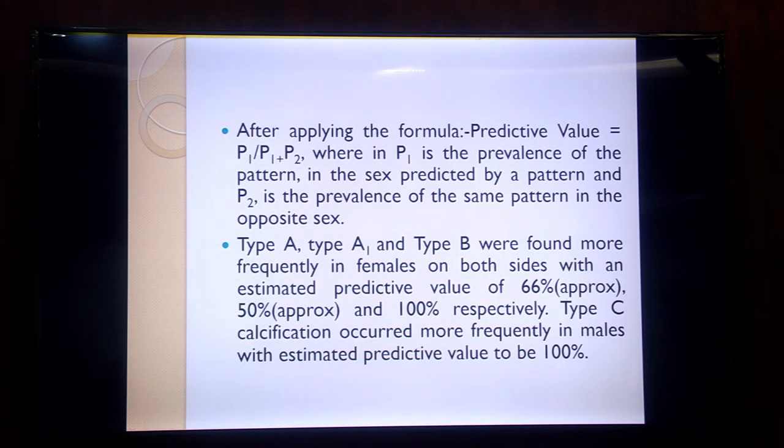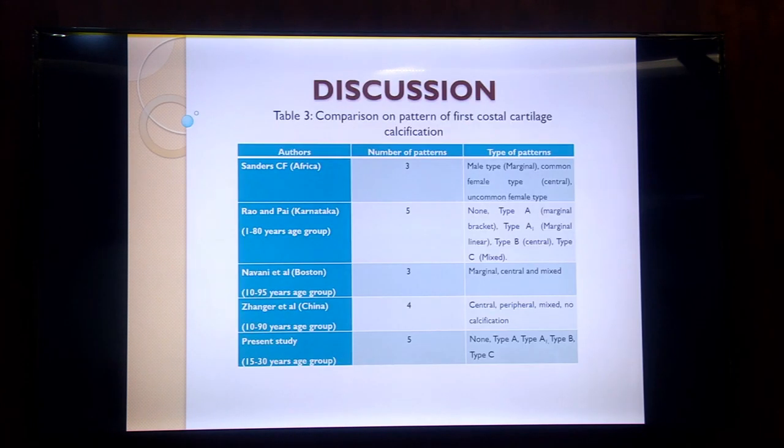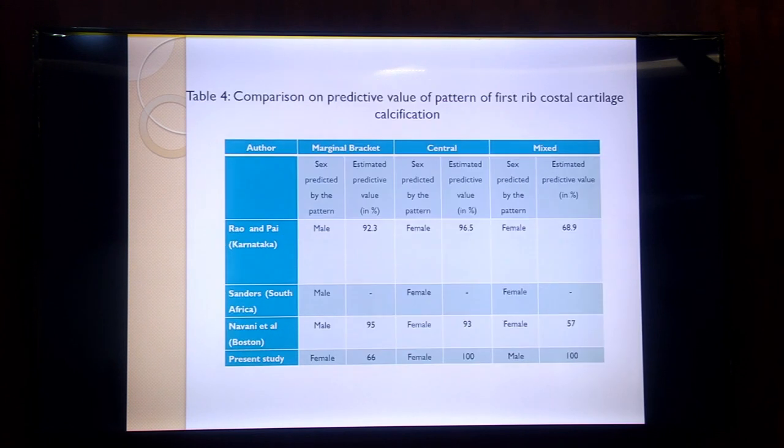Discussion. So now different authors, only these authors, Sanders, CF, Rao and Pai, Navani, Zanger et al. have done these studies. I mean, I got the papers only from these studies. So there is limited amount of literature available for this. And according to them, they found out 3 different types of pattern mostly, marginal, central type and mixed type, in almost all these studies.